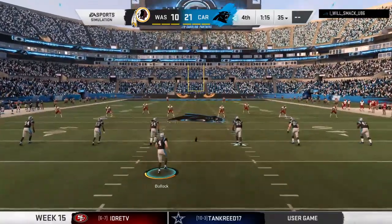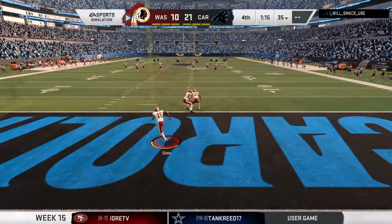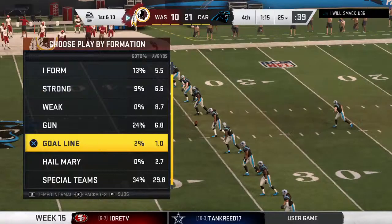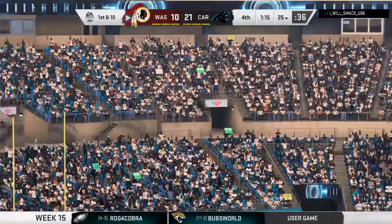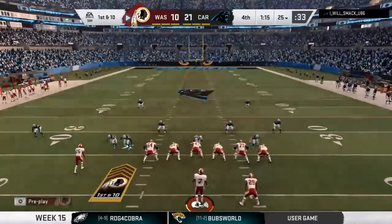Now Bullock will send this one away after the touchdown. And that'll carry over the back line of the end zone for a touchback. Out there ready for this next drive, the Redskins offense.